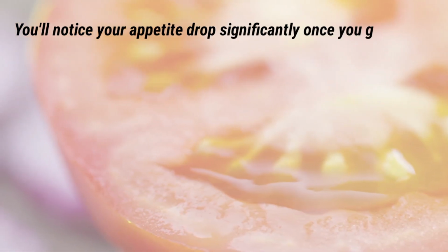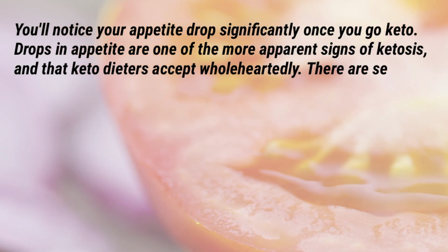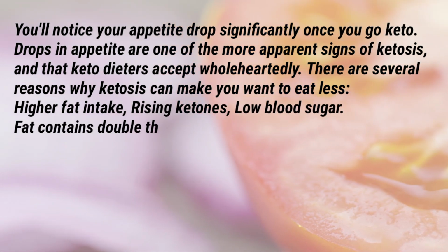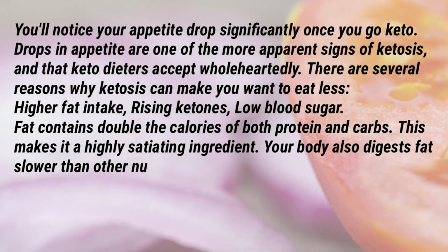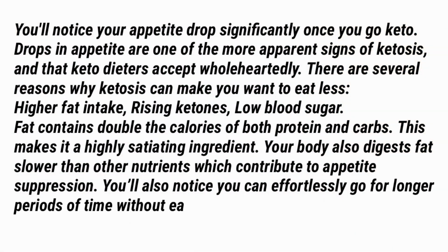You'll notice your appetite drop significantly once you go keto. Drops in appetite are one of the more apparent signs of ketosis, and that keto dieters accept wholeheartedly. There are several reasons why ketosis can make you want to eat less. Higher fat intake, rising ketones, low blood sugar.